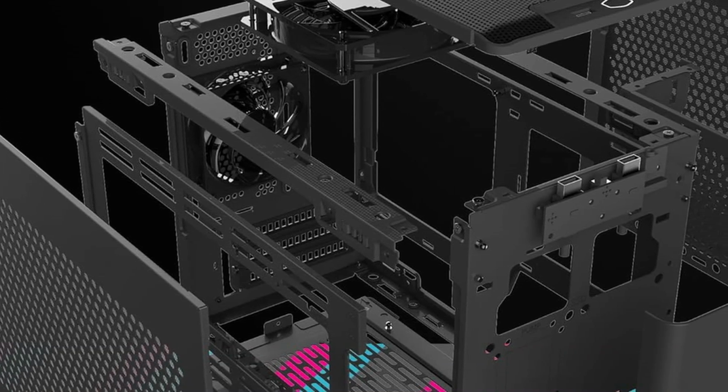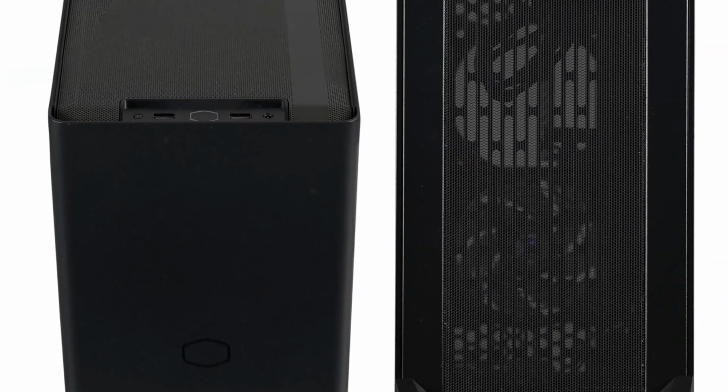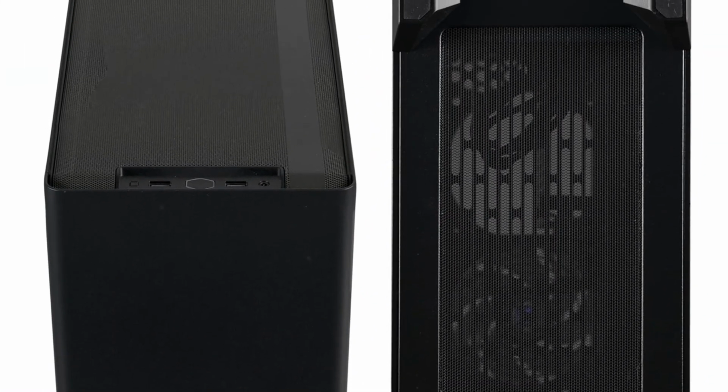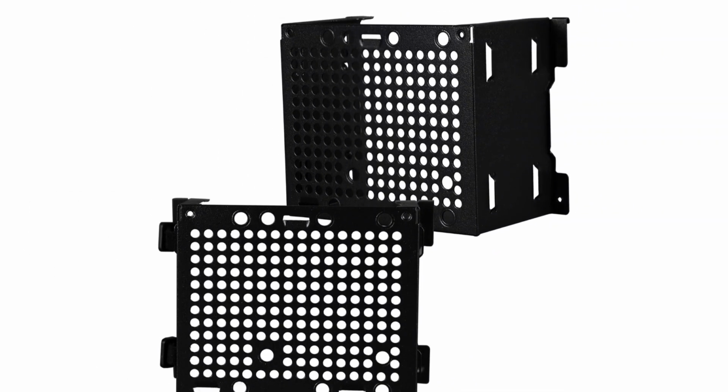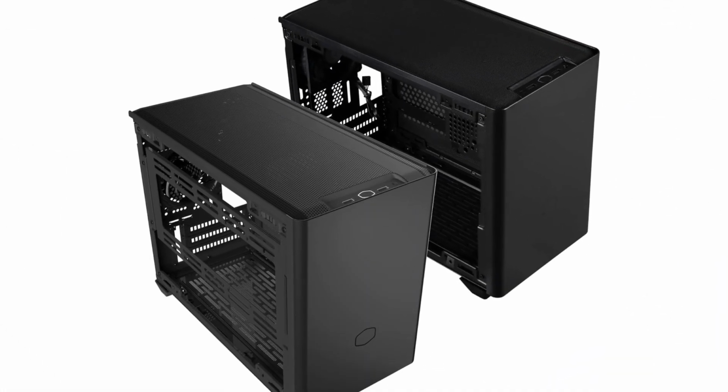It can accommodate up to a 240mm radiator at the bottom with custom loops, while the side can take up to a 280mm radiator. It can also fit up to a 155mm tall CPU cooler and up to a 330mm long GPU. 2 fans come included with the MasterBox NR200P.